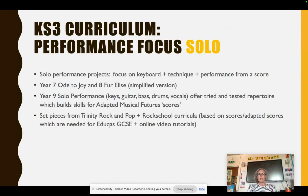Okay, so for solo, focus on keyboard in the first place and really focus on technique and performance from a score, because those are requirements for the EDUQAS GCSE board, which is what we run. In Year 7, we work on Ode to Joy, and in Year 8, we work on a simplified version of Fur Elise. They feel confident, though, that this could lead to something at GCSE.